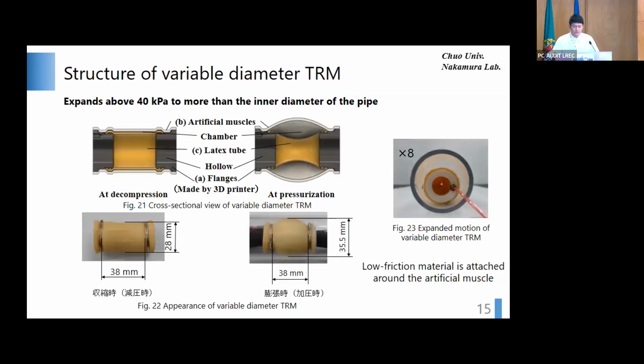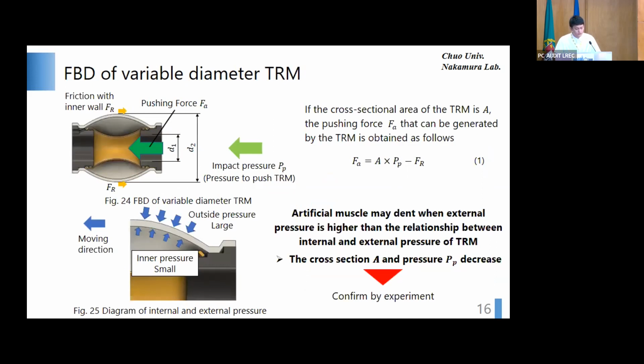So this is the structure of the variable diameter TRM. The TRM has two flanges, and the two flanges are connected by an artificial muscle and a latex tube. The TRM has a chamber between the artificial muscle and the latex tube. Figure 23 is the motion of TRM expansion. This is the FBD of the TRM. So we obtain the push force by this. The artificial muscle may dent when external pressure is higher than internal pressure of the TRM, so that causes the cross section and pressure to decrease.